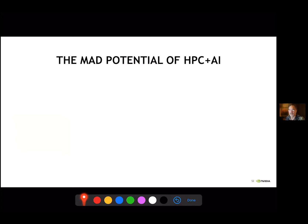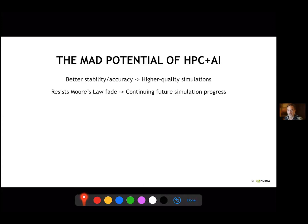So finally, what is this math potential? Is it real? And what are the attributes of it that I think are really worth highlighting? First of all, better simulations. If you can get better stability and accuracy out of these methods, this is a way of carrying us forward. All of these are in service of carrying us forward in this post-Moore's law world that we are driving at high speed into.